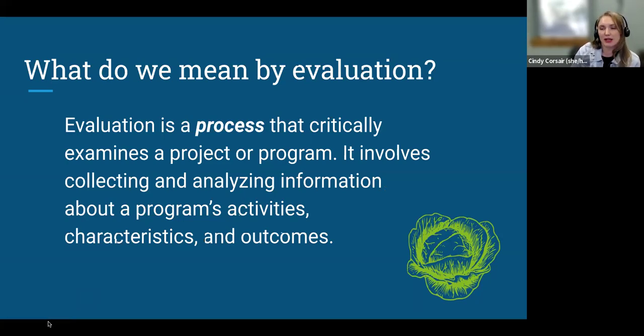But as Caitlin alluded to, we recognize that a lot of this information is not necessarily quantitative. There's a lot of qualitative information that can be gathered in a variety of different ways. And the impact of this type of work, of outdoor education and students learning outdoors, is oftentimes captured in stories, or through other means than just data and numbers.